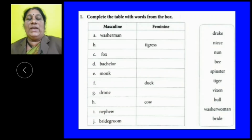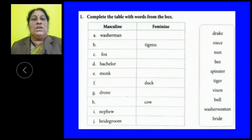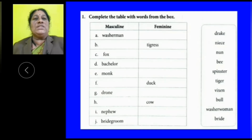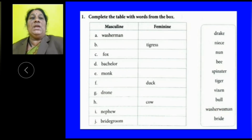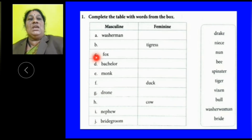Now let us do the exercise from the book. Complete the table with words from the box. Here are some words given in the box. They are opposite genders. We have to complete the table with these words. First one, washerman. What is the opposite gender of the washerman? Washerwoman. B, tigress. What is the opposite gender of tigress, children? Tiger. Now C, fox, vixen.